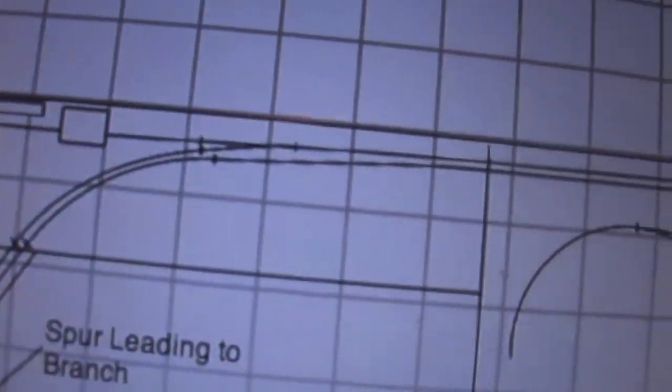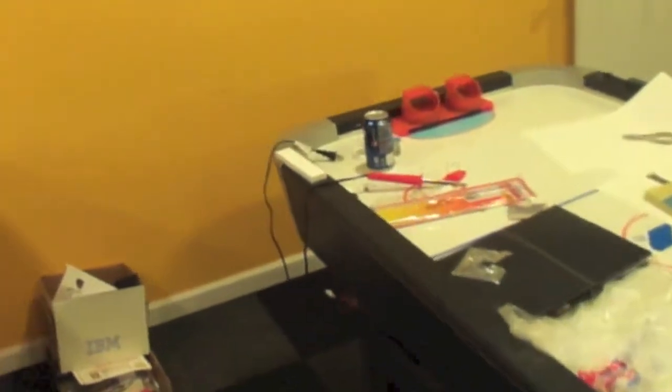So that section that I just showed you is right here. It'll cut across and then come along here and then meet up at the top of the layout right there. So that's kind of the plan that I have right now. It's pretty big. I'm surprised that it actually got okayed, but I think we're gonna try to do that.